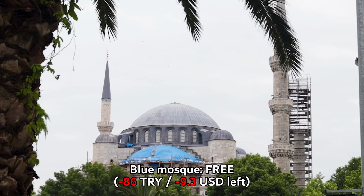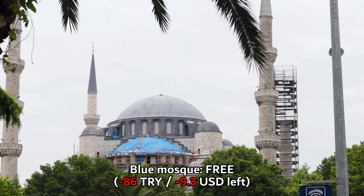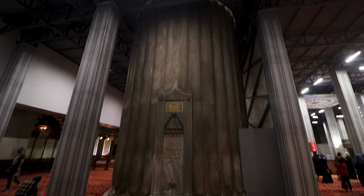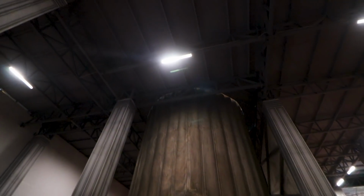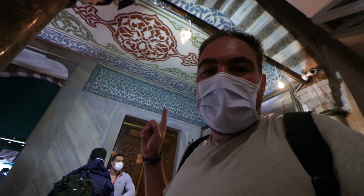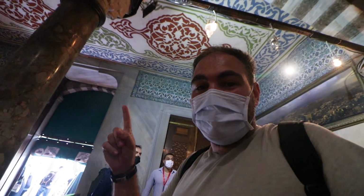After that nice lunch, I'm now inside the Blue Mosque. After the Hagia Sophia, probably the most famous and beautiful mosque in all of Istanbul. I think the whole mosque is just a giant construction site. Now it seems everything is covered in either cardboard or fabric or something. Here behind me you can see a small corner that is not covered up.